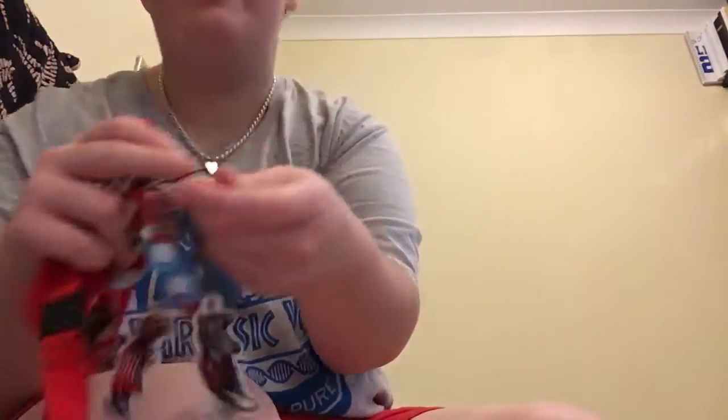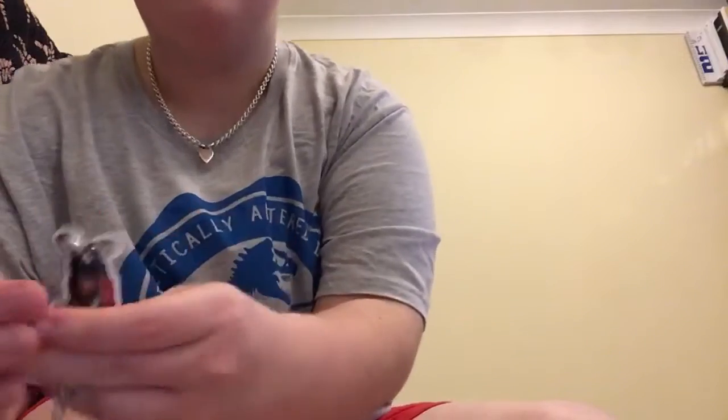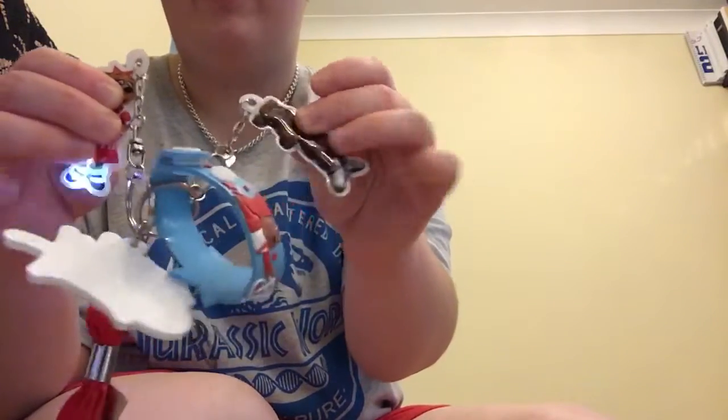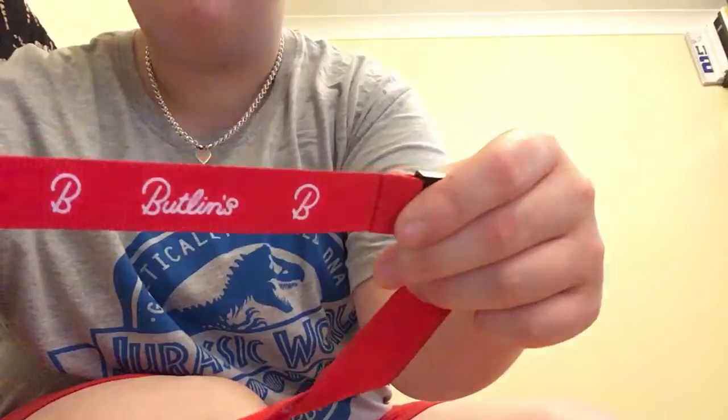Billy, Billy, these little Billy and Bonnies that light up. Bonnie lights up really white and he glows a little bit red. And a lanyard just simply says Butlins across it.